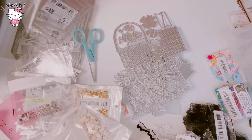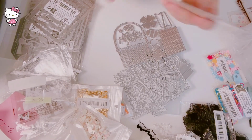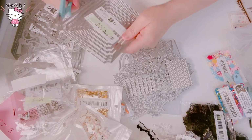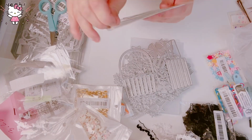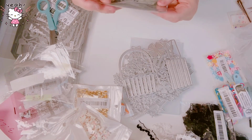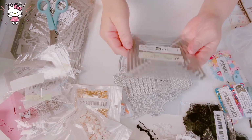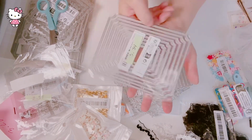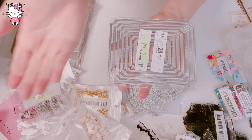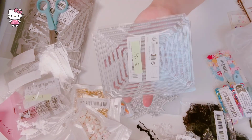Whoops. This one is a nesting die, and this was $3.34. I cannot open it, but it's like this. It's so pretty. Look at the frame. I just love the curve on the outer, and then it's all stitched. So pretty.